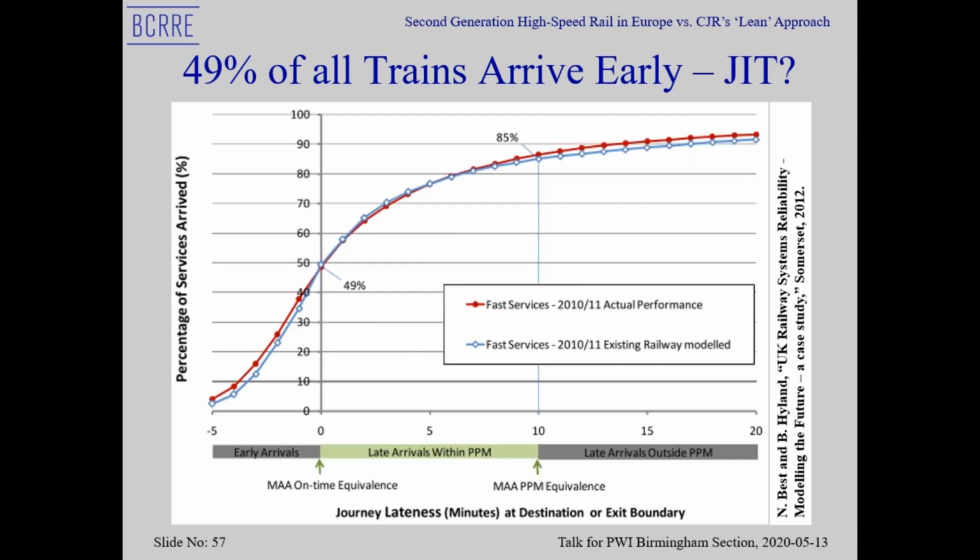In Britain, 49% of trains arrive early. This is a statistic from about 3 or 4 years ago. No, actually, it's 2010. But a lot of trains were operating early, which is of course not good because they occupy platforms early and use too much energy, and it's only the trains which arrive late within the allowed period which are actually the most beneficial for the system.